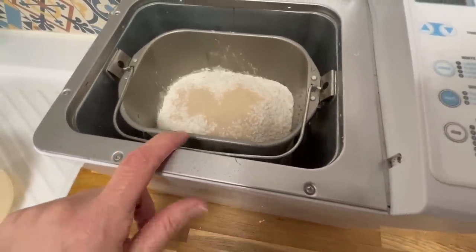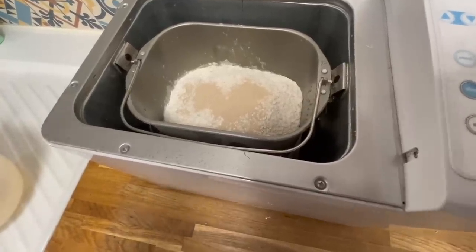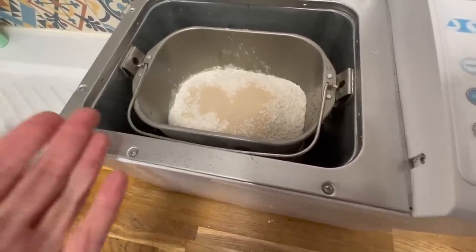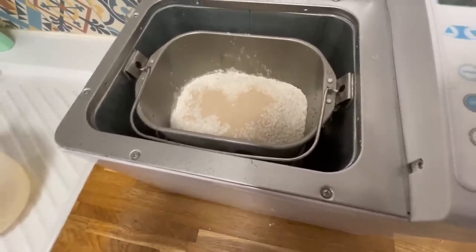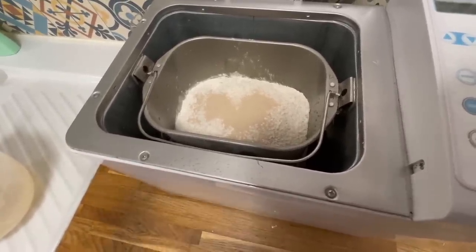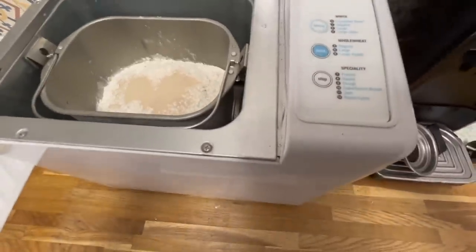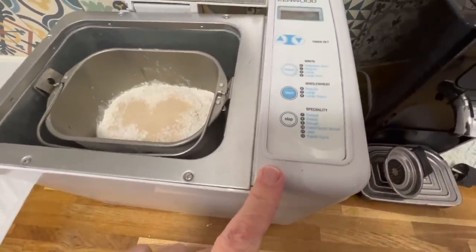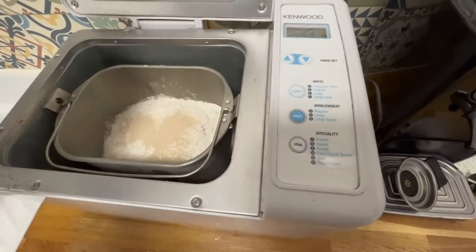Now, when you make gluten-free bread, it's nothing like regular bread. Do not worry if you follow this recipe and you just go, it's a gloopy batter like cake batter. Just leave it and it'll turn into bread. Gluten-free bread is just like a batter. So I'm gonna press start, go away and forget about it. Maybe put my feet up for an hour and I'll come back and show you when it's finished.